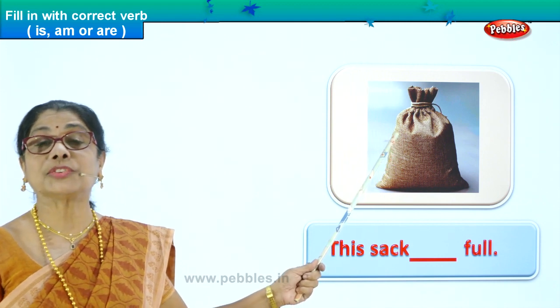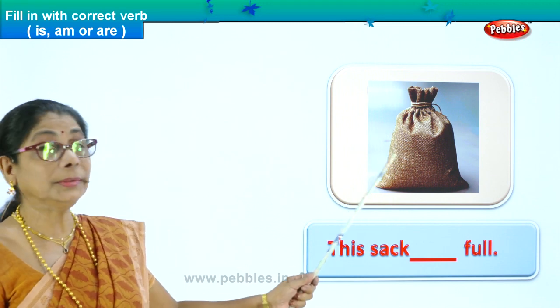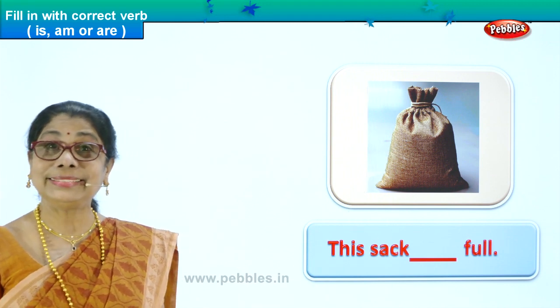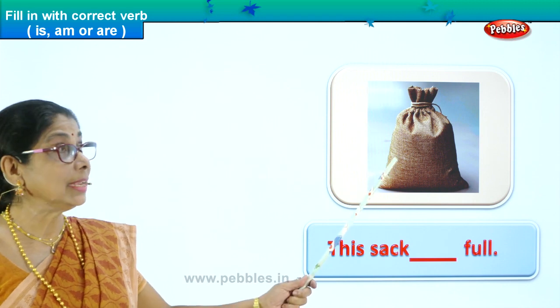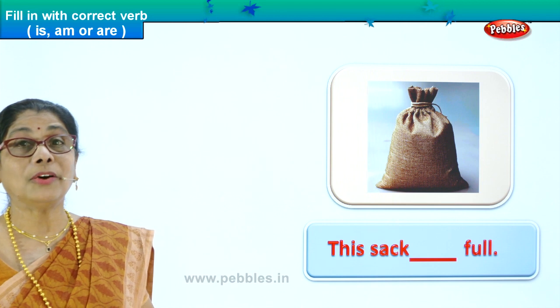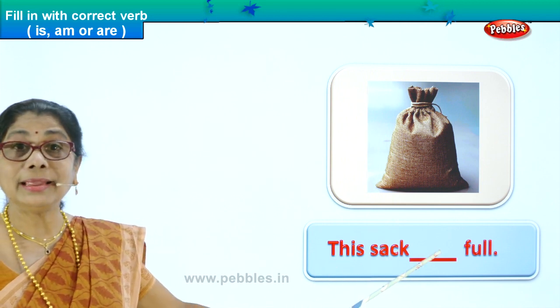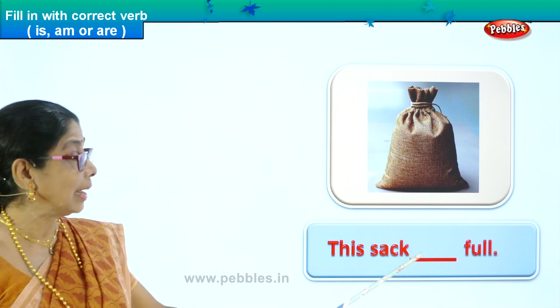Look at the picture. What is this? A sack. Is it empty or full? Full, yes. Now, the verb, this is just one single sack. What is the verb you will use? Is or are? Good, is. This sack is. Yes, you will write is.